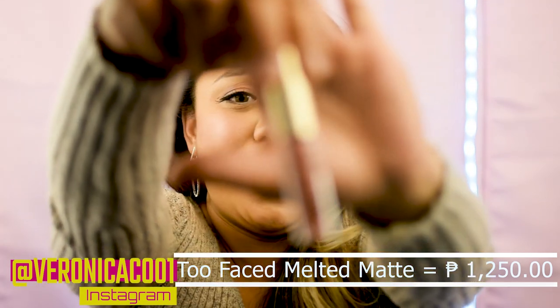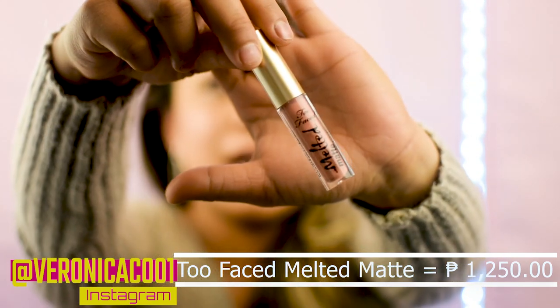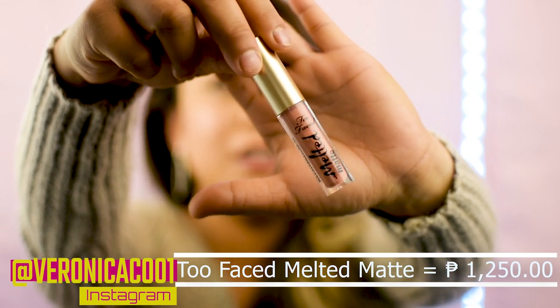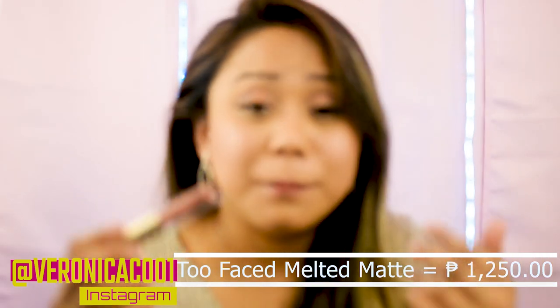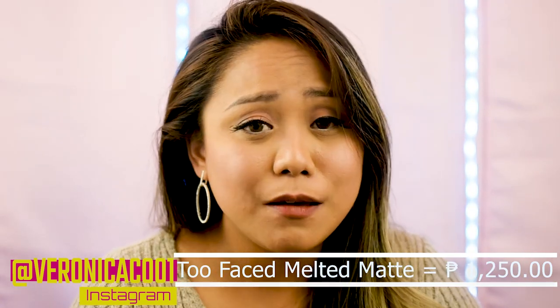So, ang last one natin mga mams ay Melt and Matte by Too Faced. So, medyo pricey to, but we'll see if it's gonna be the same as the two inexpensive one. Ito medyo pricey siya talaga. But the texture of it, pag ina-apply mo, yung ka-smooth niya, yung color niya, worth it para sa akin.